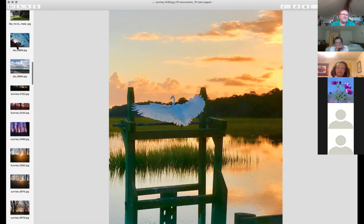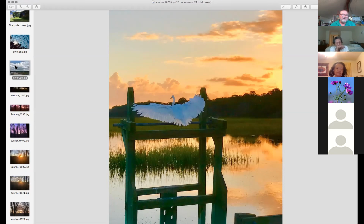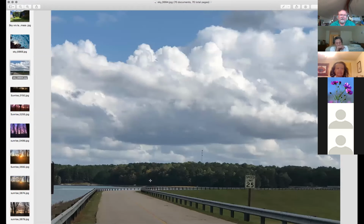So, here's some fairly typical clouds, right? Everybody see that? Yeah. I got that one. Got that one? Okay.